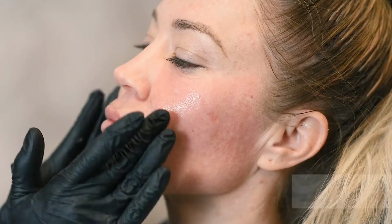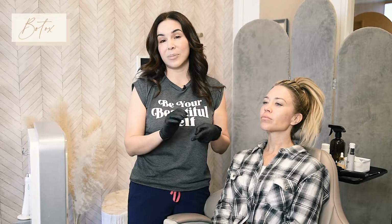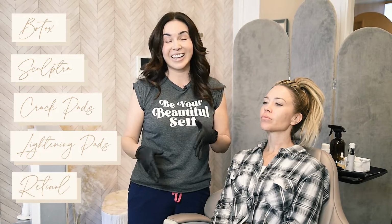In Kristen's case, we're going to put some growth factor topically on her skin, as well as liquid sunshine for healing. You can do a little bit of Botox if you had an important event that you can put topically on. You can put Sculptra for a Sculptra glow and more collagen regeneration. You can put your crack pads, your lightening pads to really get in there. You can even put a retinol on top. There's some people in LA who will start with microneedling and then put an acid peel on top. That's pretty aggressive. I love it. I'm all for being cowboy, cowgirl with this stuff.